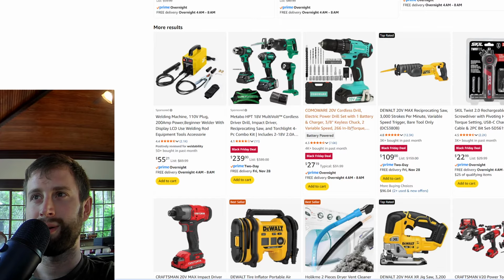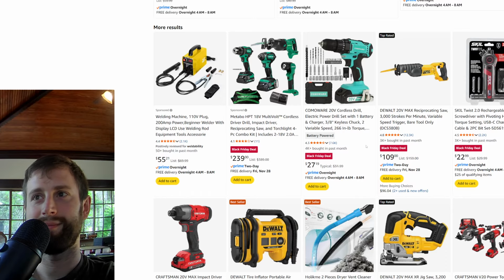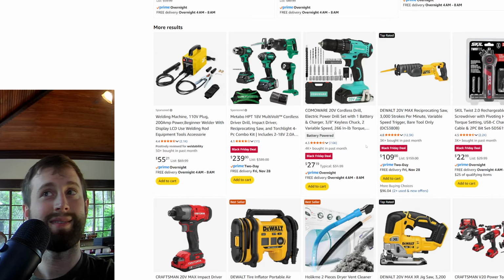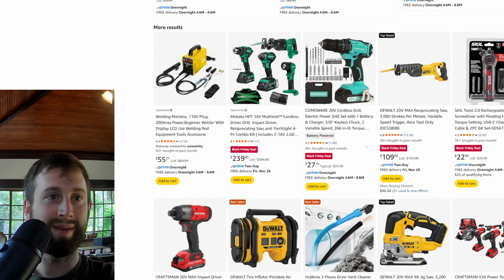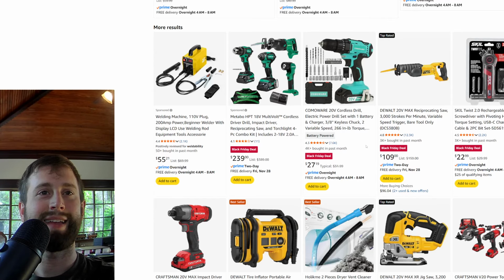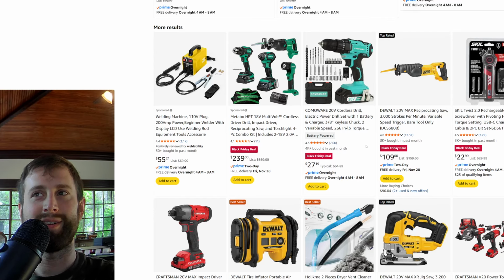Comoware 20 volt, cool. It's going to be an okay drill. Comes with some bits, comes with a hard case, under 30 bucks. Boom, at Prime, there you go. Not a bad deal for what it is. Is it going to be an amazing drill? Absolutely not. Is it going to be a good drill? Maybe, maybe not. But is it going to be a great drill in case of an emergency, or for someone who doesn't really need a drill every day? Yeah, it's going to be a pretty good drill for that.